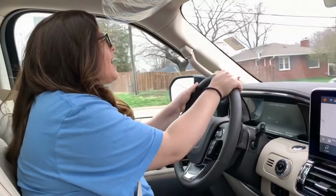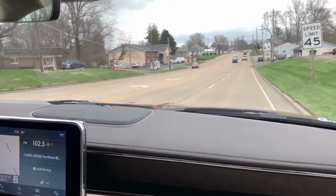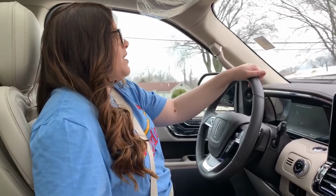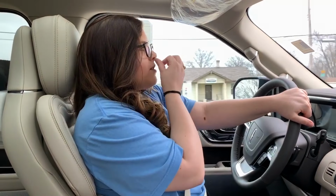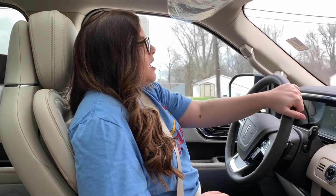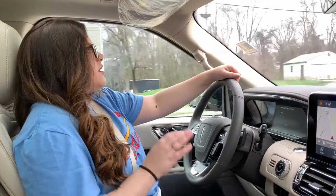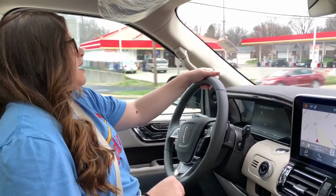Mm-hmm. Okay. So, right from the start, like I said, we're just going to do kind of a slow rolling test drive today. So from the start, we have a heads-up display, which shows the time, the temperature outside, how fast you're going, the speed limit of the road you are currently driving on, and how many miles you have left to E. And it is basically right in front of you on your windshield. A little weird, something to get used to, but very high tech, I will say.